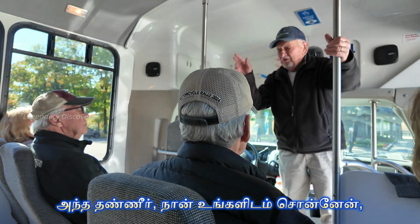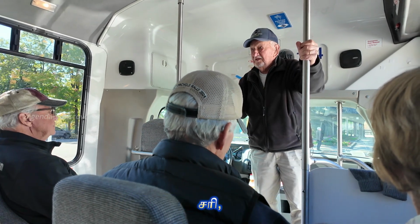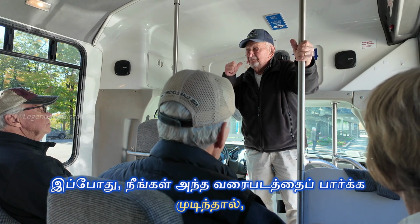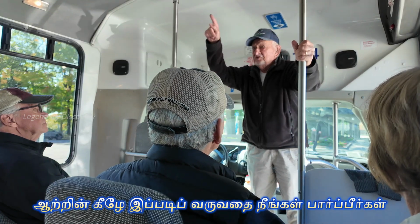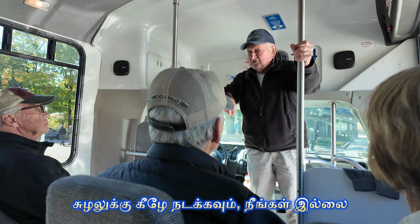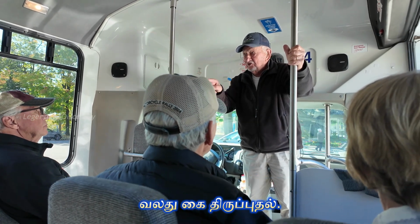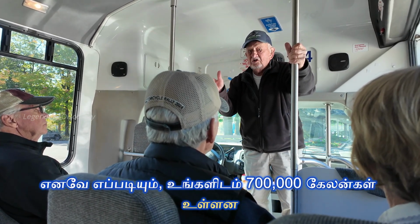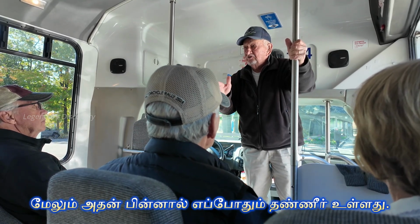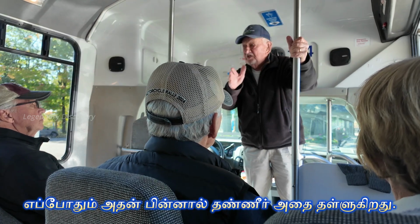Now, that water, I told you, 700,000 gallons of water, okay, coming over the falls every second. Now, if you could look at that map, you would see the river comes down like this and makes a right-hand turn. When you go down and look at it, when you walk down to the whirlpool, you're not going to see that because it's out of your vision line, okay? But trust me, it makes a right-hand turn. So anyway, you've got this 700,000 gallons of water rushing down the river. And it always has water behind it, pushing it. There's a constant force, 24/7, all year round for 10,000 years. Always water behind it, pushing it.